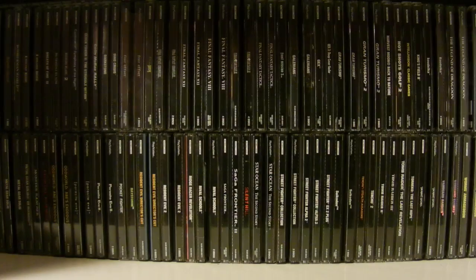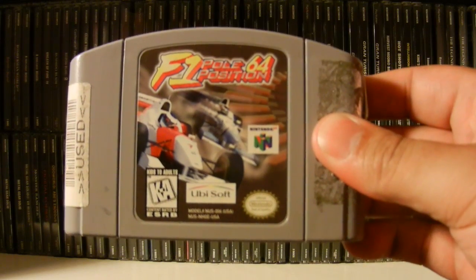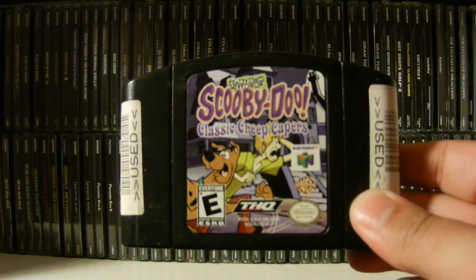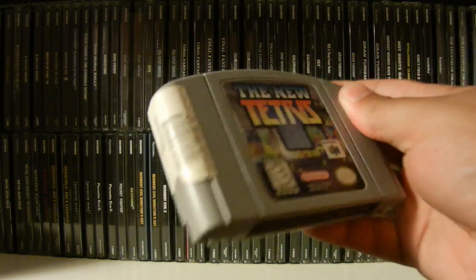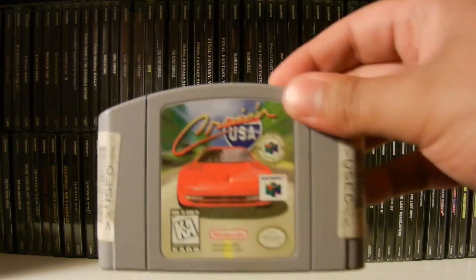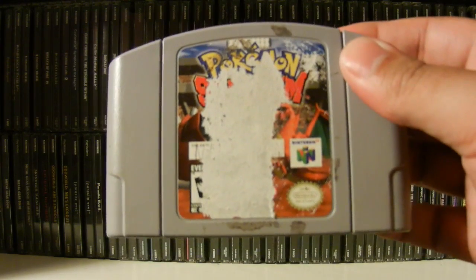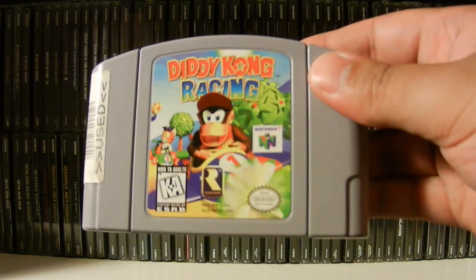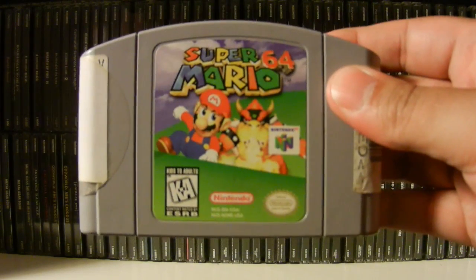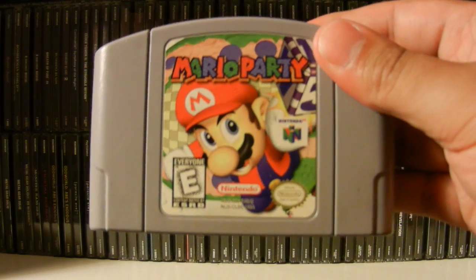I'll get to the games right now. First up, we have Supercross 2000, F1 Pole Position 64, Rugrats in Paris: The Movie, Scooby-Doo Classic Creep Capers, New Tetris, and yes, all of them have these GameStop stickers all over them, so I haven't gotten to cleaning those up yet. Cruisin' USA, Wave Race 64, a beat-up copy of Pokemon Stadium, Diddy Kong Racing, Yoshi's Story, Super Mario 64, Mario Kart 64, and Mario Party, the original first one.